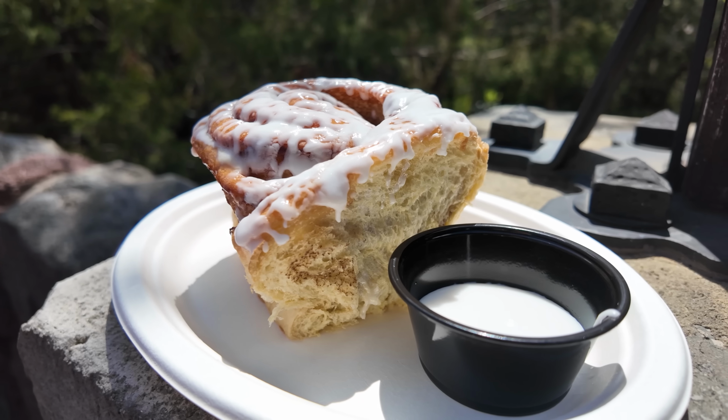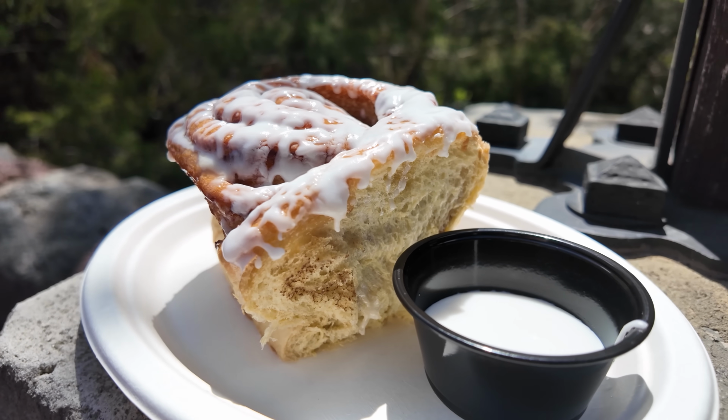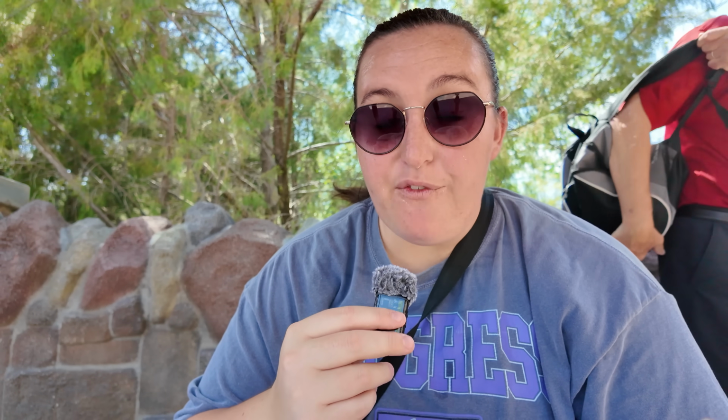A little bit. And yeah, I just totally missed that cream cheese frosting kind of vibe. I am a firm believer that every cinnamon roll should have cream cheese frosting, not this royal kind of frosting. I do think if you're coming to the park, you're going to be here early and you're looking for a breakfast, this is a good thing to kind of share.